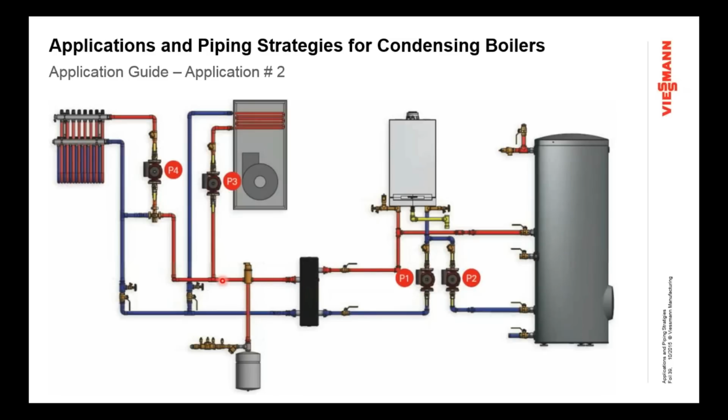Now, on the secondary side of the system, you have a 2-temperature heating system. So how do I provide the water temperature I need to satisfy the fan coil and a lower temperature to satisfy the radiant floor system? And this is where our mixing device comes in. So here we're showing just a basic 3-way thermostatic mixing device. So we may have the boiler producing, say, 150 Fahrenheit water, which goes right into the fan coil, but that water temperature is taken and mixed down before it goes into the radiant floor system.